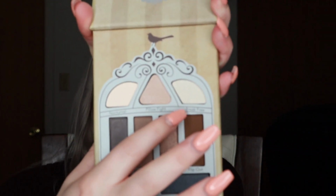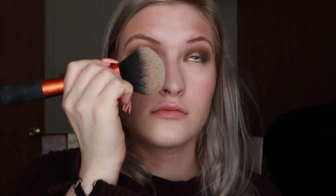So I think what I'm gonna do over top of this shade a little bit is put some of this color called Break Free. It's just like a white with a little bit of shimmer. I'm just gonna take the other end of the brush and put that over the center of the color on the lid. And if you do get some fallout on your face, which I got a little bit, just lightly brush it away.